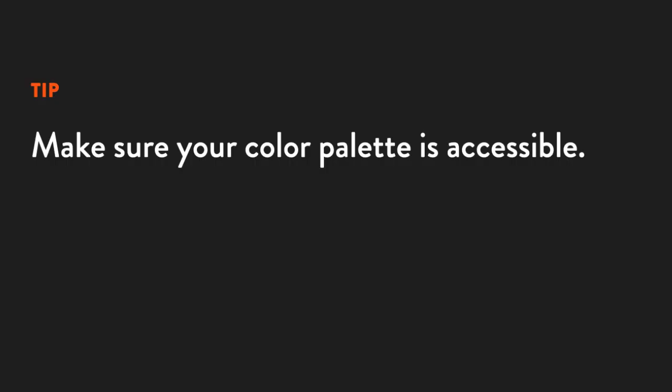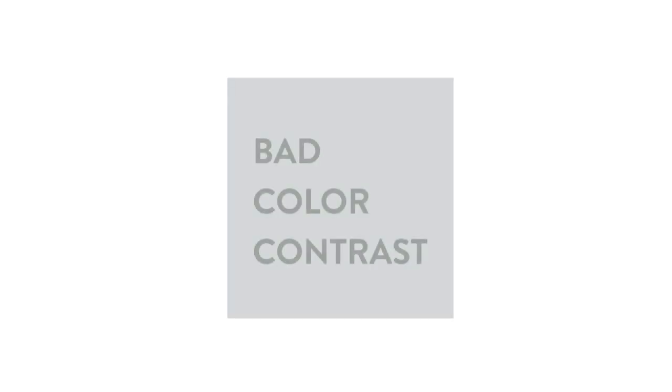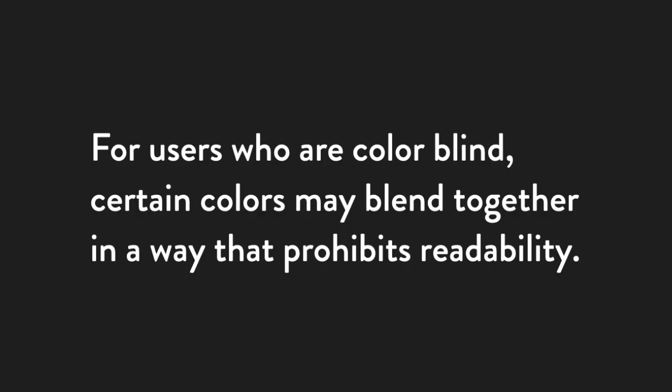The most important criteria any palette must meet is that it must be accessible. Low contrast colors make it difficult for users with vision differences to engage with your designs. For example, someone with a visual impairment may struggle to make out light text on a white background. Or, for users who are colorblind, certain colors may blend together in a way that prohibits readability.